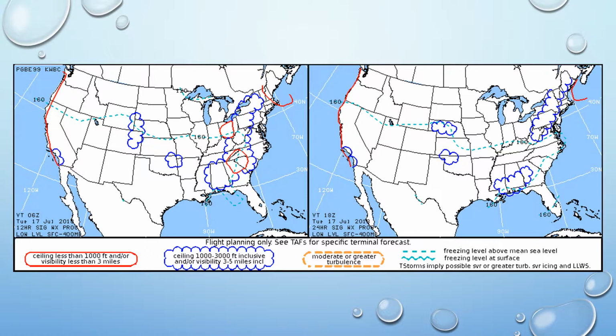Then northwards, there's a whole line of marginal conditions with 2 spots of IFR in Ohio and the Georgia, South North Carolina area. And then New Hampshire northwards, covering all of Maine, looks like there's more IFR conditions.